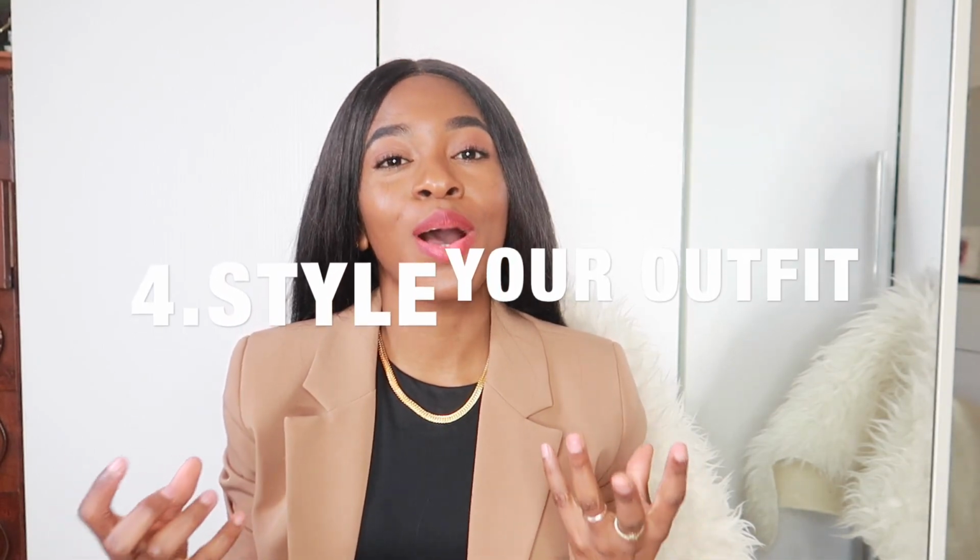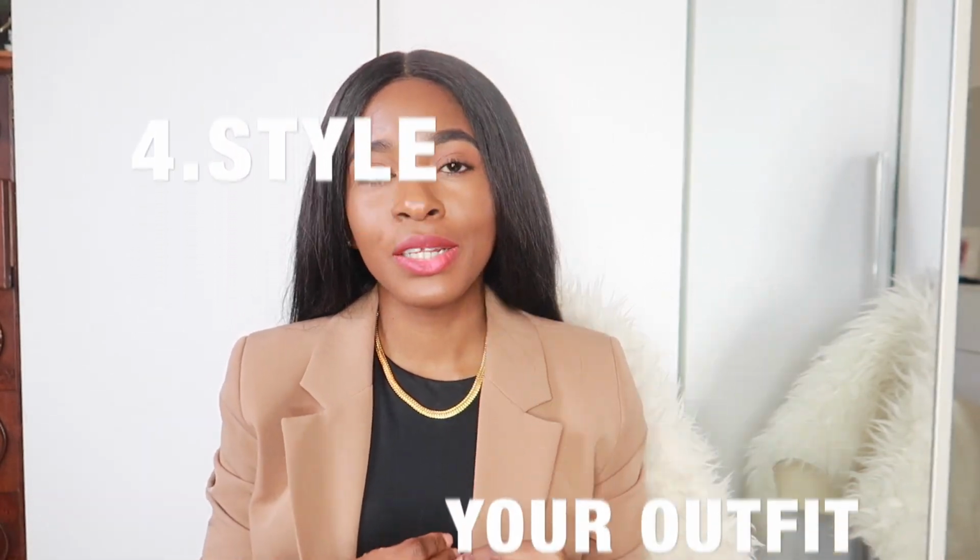Next is to style your outfit, you guys. There are little things that you can do that can help you so much to elevate your look, make you look a little bit more stylish and chic. For me, I can't go out without tucking in my top. You can be wearing exactly the same thing as someone else, and it will look completely different just based on how you style it. You can do little things like tuck in, you can fold your sleeve, or you can pull up your sleeve like this. These are the little things that can help you to look more stylish, chic.